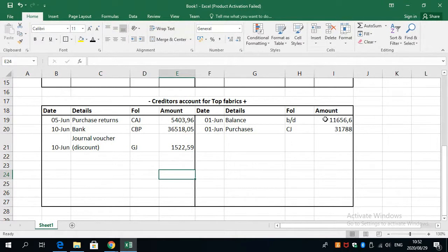If we can check here, this side we have 11,000 plus 31,000. This side we have 5,000 plus 36,000 plus 1,005. So if I add 11 plus 31, I'm getting 43,444. If I add this column, I'm going to get 43,444, so the balance is going to be zero.